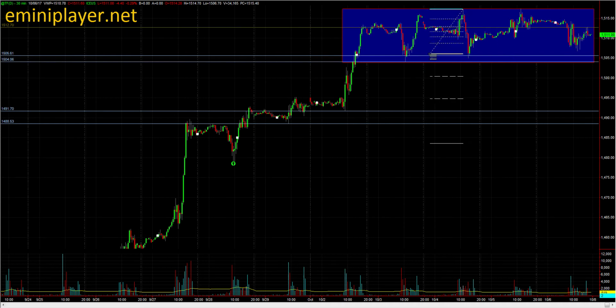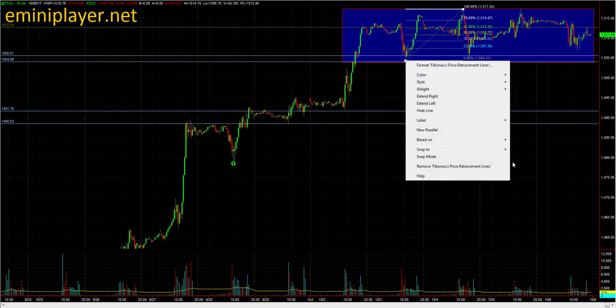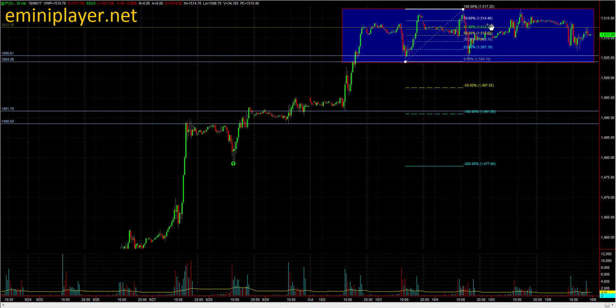We know that typically when you get a balance breakdown, there's a tendency for the market to expand the range by about 100%. So if we look at this small balance, a 100% extension takes us down into this support at roughly 88.5 to 91.5.